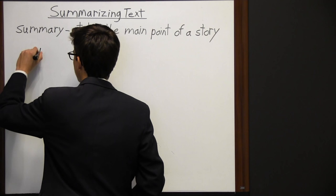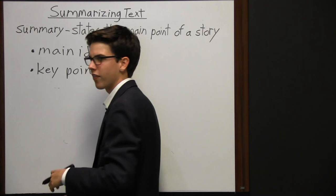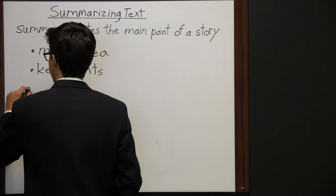Focus, like I already said, on the main idea of the story. Focus on the key points. In other words, you're not worried about little details. You're worried about the important things that contribute to the overall storyline. The third point is focus on the conclusion of a story.